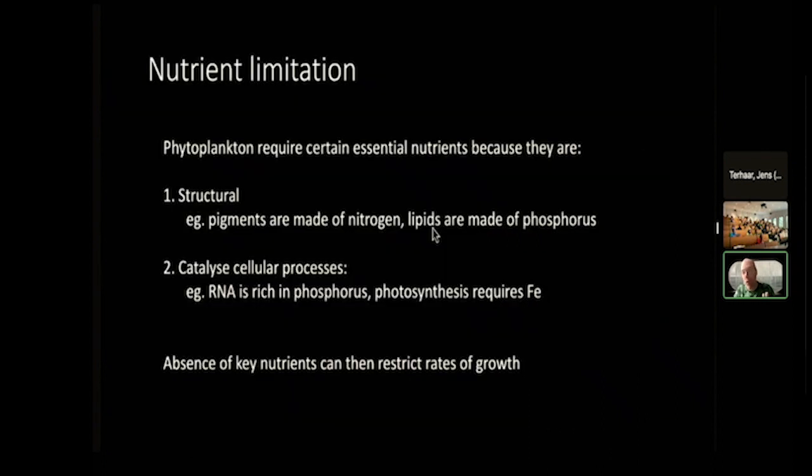So they require nutrients for kind of two reasons. One is because they're structural, right? They make up the fabric of their cell. A good example here might be the photosynthetic pigments that are made of nitrogen, or the phospholipid bilayer that forms the cell wall of a plant cell, which is made of phosphorus.